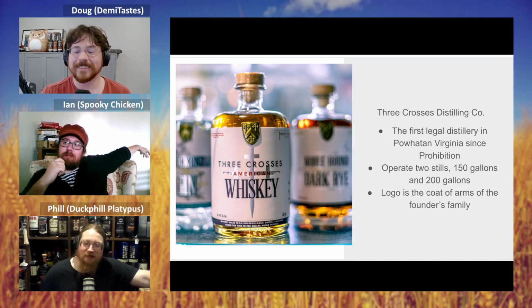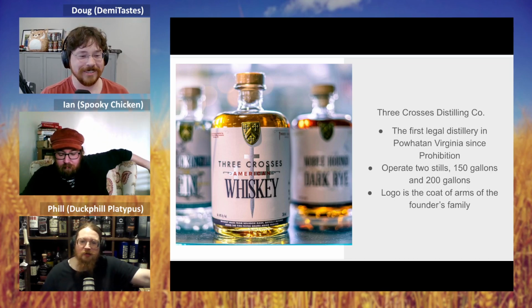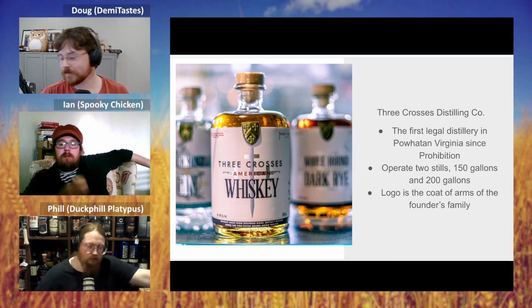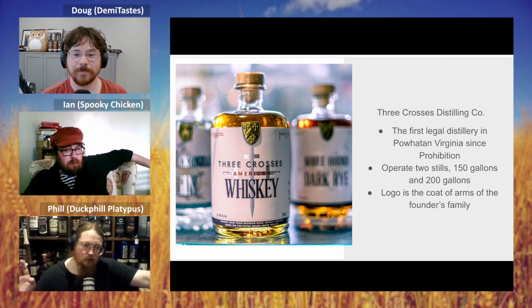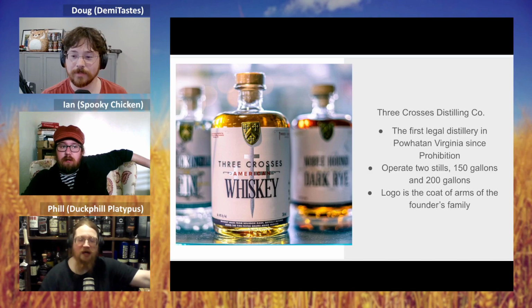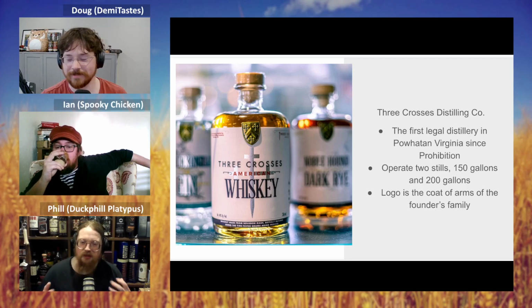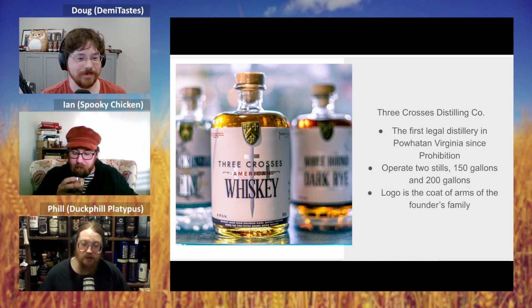I mean, these guys make a lot of really good stuff. Pretty much everything that I've had from them, I remember fondly. The regular rye and the dark rye are fantastic. TTB refers to it as a fanciful name, which is the sort of slightly more colorful branded name for a spirit. Their rye is called Noble Hound Rye, which I like because I like dogs. And the Noble Hound Dark Rye is, I believe, finished in port barrels or port style barrels, and it is very good.